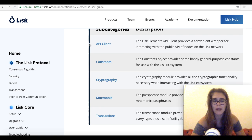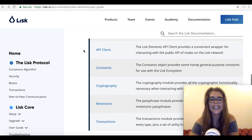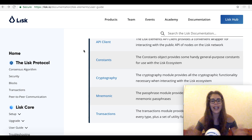Lisk Elements 1.0 introduces 5 new key features. First, a new API client for Lisk Elements has been designed to work with the new public API available in Lisk 1.0. They've structured the API client resource base so that it is extensible and adjustable to changes in the Lisk API. Then they have the complete codebase rewrite and redesign, where they're dividing functionality into quite distinct areas with clear dependencies on each other, for example, the constants relating to the Lisk protocol or their mainnet and testnet networks.